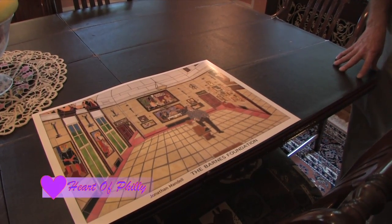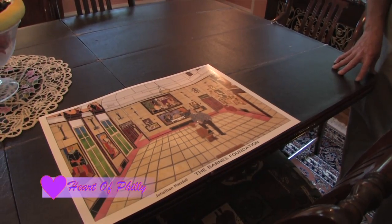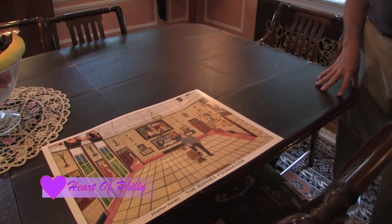And can you tell our viewers the location of the Barnes Foundation so people can go and see the Barnes themselves? The Foundation is now on the Parkway. It's at 20th and the Parkway. And my posters and note cards are being featured in their museum shop now.